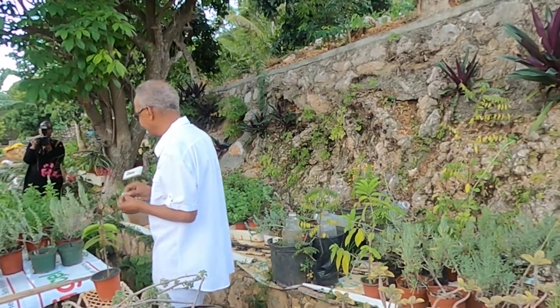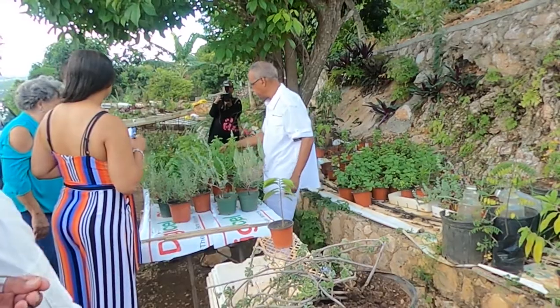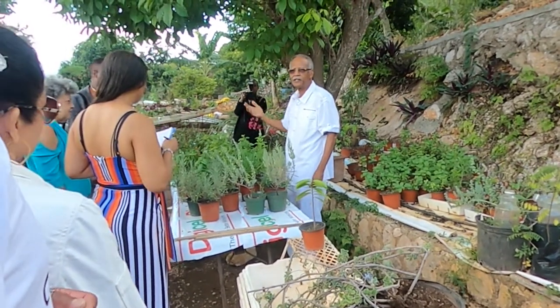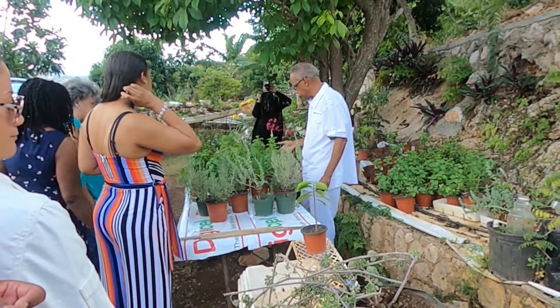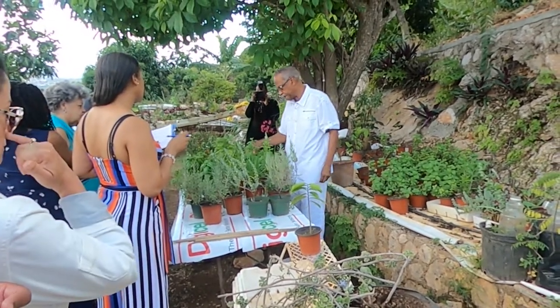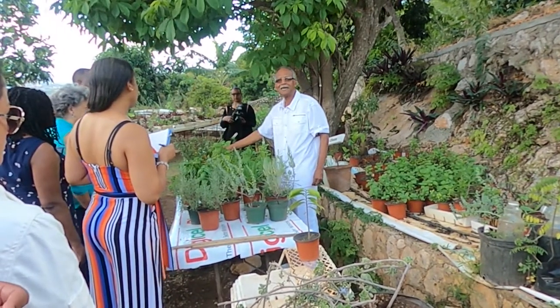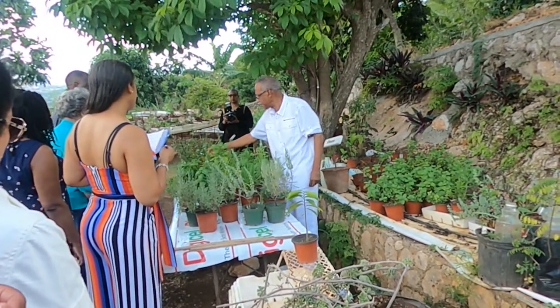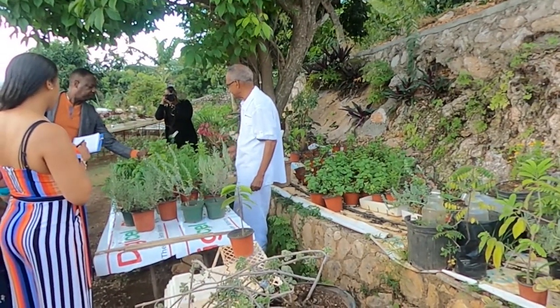All right. This is your garlic chive. You see some more of it. And this is your basil. Of course, you have a whole lot of different kinds of basils. What we're looking at here is the sweet basil. This here is the basil that we would know. They call it tea basil. If you rub on it and smell it, it's a different kind of smell. Really nice.